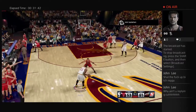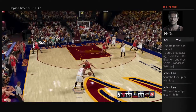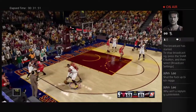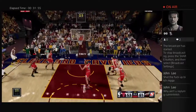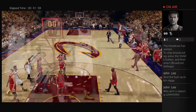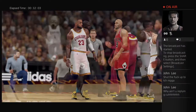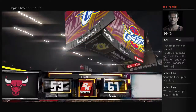James with it. And misses it off the right side of the rim. We see the Cavaliers get the win here. Some good moments throughout this one, but they had the clear advantage down the stretch. Yeah, and I thought good execution really played a big part throughout.